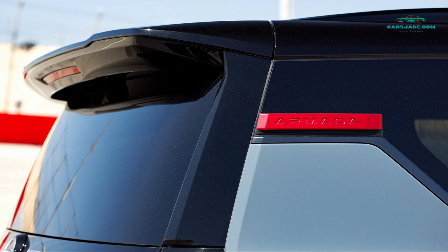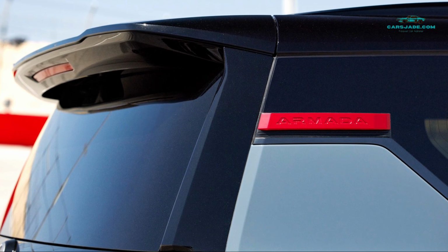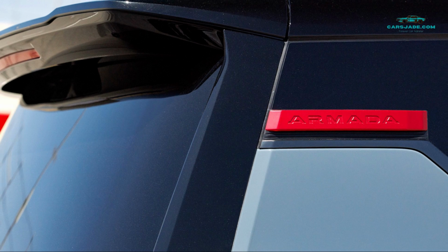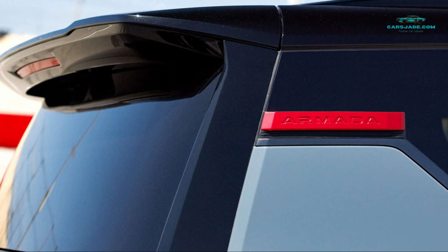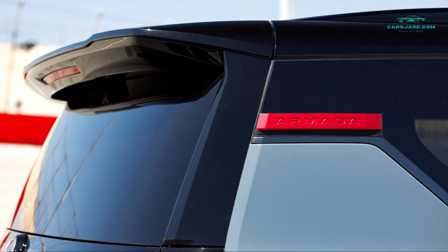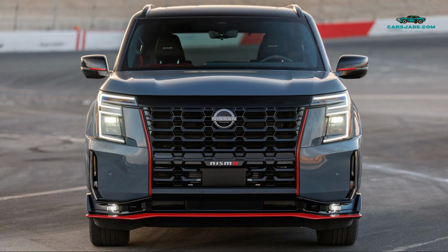So what do we have here? A full-size SUV with seating for 8, the ability to tow over 8,000 pounds, and a powerful 460-horsepower twin-turbo V6, all dressed in NISMO style. The 2026 Nissan Armada NISMO is the boldest Armada yet, and a strong statement from Nissan that performance isn't just for sports cars.